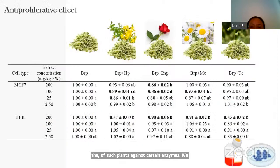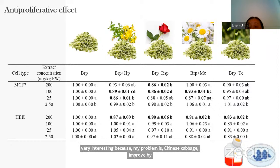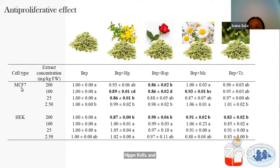We also checked the effect of those extracts of those microgreens on the proliferation of cancerous cells. We have chosen MCF7 cell culture as an example for cancerous cells, and as an example of healthy cells, we used HEK cells or human embryonic kidney cells. Different concentrations have been tested, and 100 milligram per kilogram of fresh weight has been shown very interesting, because microgreens of Chinese cabbage improved by Hypericum, rose, and chamomile extracts were significantly better in the inhibition of proliferation of these cancerous cells. And at the same time, the same concentration did not affect the proliferation of healthy cells or human embryonic kidney cells. Again, a potential of this strategy on this level as well.